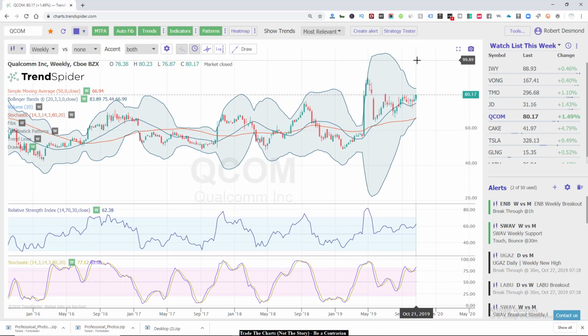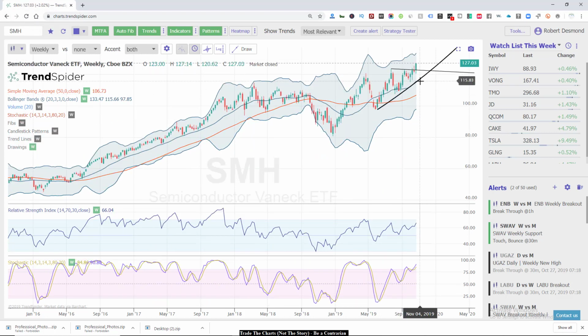The semis did outstanding last week. Take a look at the SMH. We are long of the SMH. Note how we broke out last week. Qualcomm is lagging a bit here, but I think we're going to follow through this coming week, and we plan on looking to add more to our semiconductor position, and Qualcomm may just fit the bill.